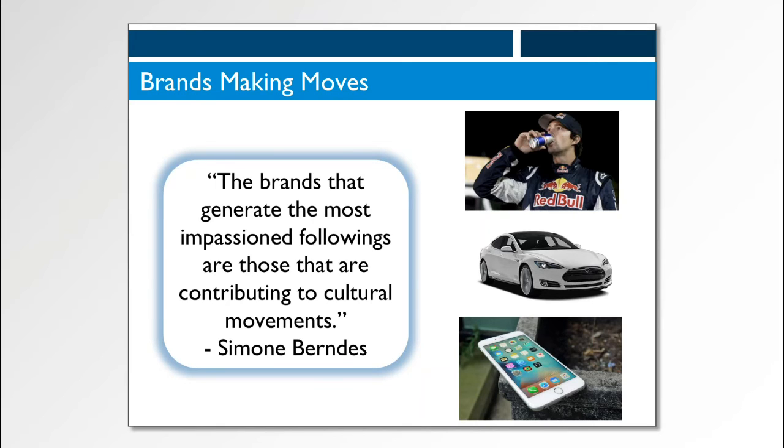But I look at this slide and my eye goes to those images. Let's take a look at them. Let's analyze them. Going from the top down, this image of this race car driver drinking Red Bull, well, it looked kind of like a snapshot, like an in-action thing. So that's a person interacting with the product.